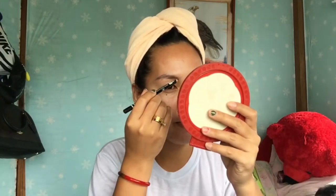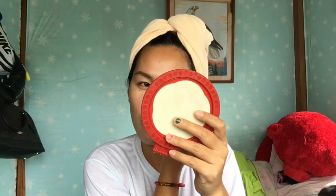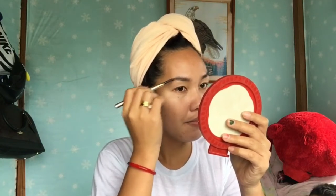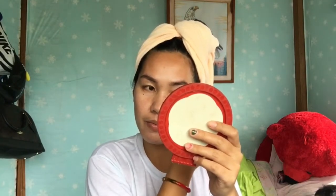So, ayan guys. Simple lang guys kasi nasa bahay ka lang. Para naman magmukhang tao ka. So, konting ano lang. At first, brush. Guys, tapos na po ako sa akin. Here I go.